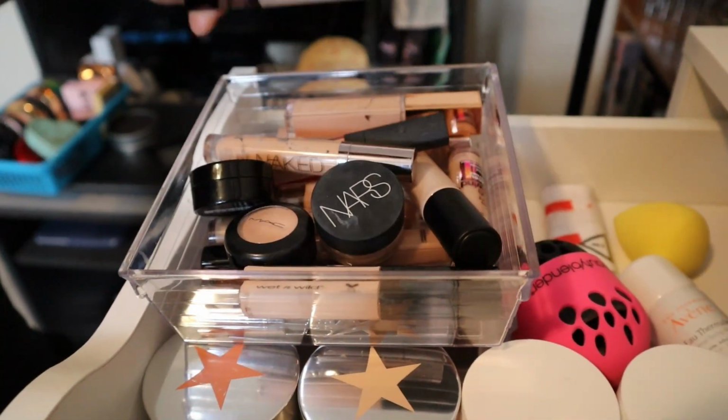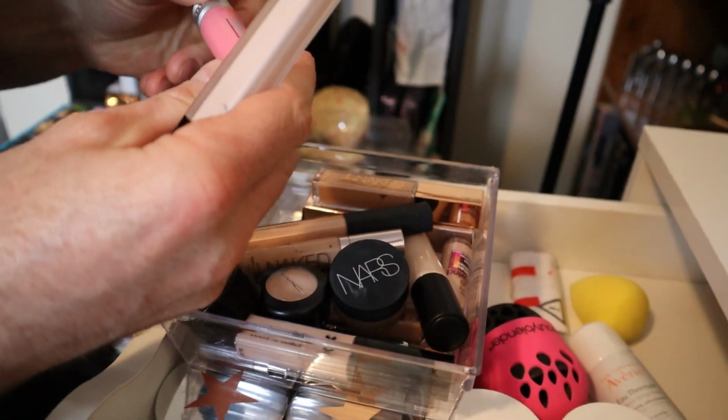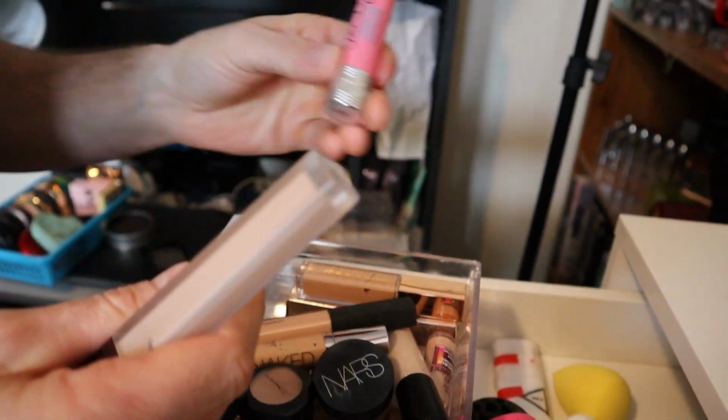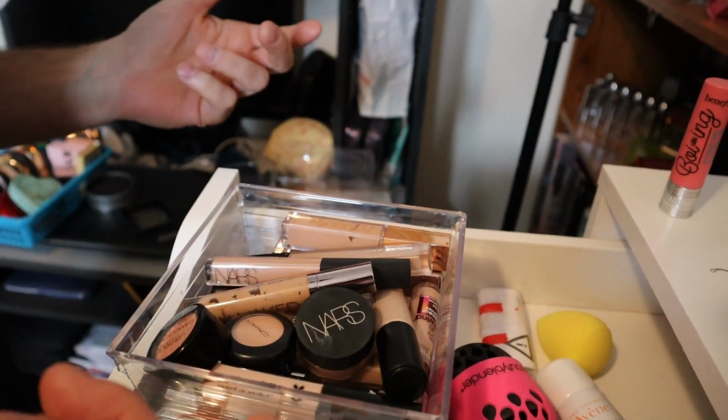So for a concealer today, this one because it's pink. Just one or two? No, that one's fine. Of all the concealers he could have chosen, he went with my Benefit Boi-ing Hydrating Concealer in shade number 2. To be honest with you guys, I only use this concealer to do spot correcting on dried up pimples and stuff like that.